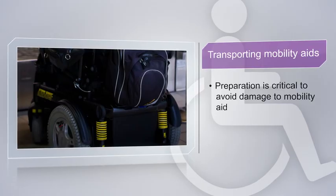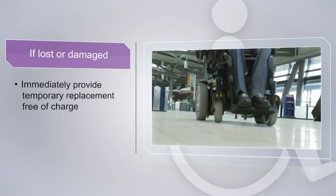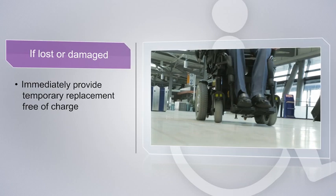Sometimes, despite our efforts, a passenger's mobility aid is damaged or unavailable upon arrival at the destination. If lost or damaged, help the passenger report the damage. It is a carrier's responsibility to immediately provide a suitable temporary replacement at no additional cost. A passenger is entitled to use the temporary replacement until his or her own aid becomes available, repaired, or replaced.